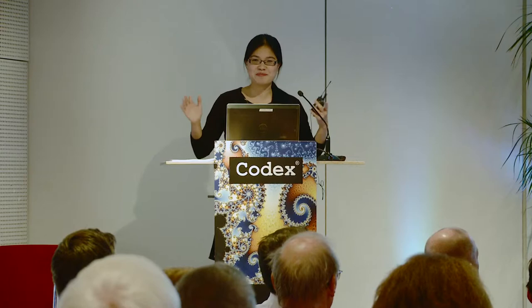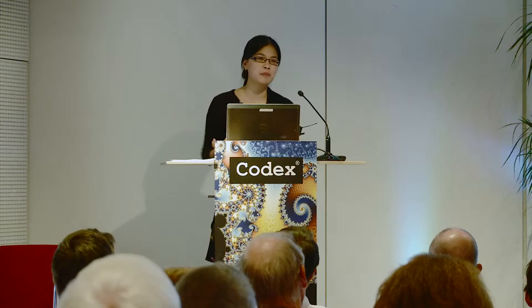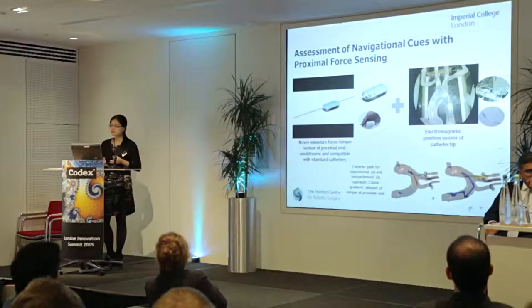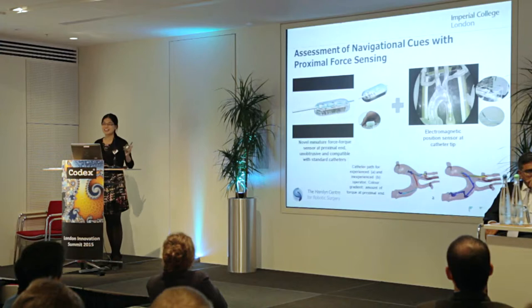Now, that's all bad. X-ray fluoroscopy is bad. I just want to make that really clear. It's just continuous X-rays to the patient. And my work is looking to see if we can remove the X-rays from this entire picture to make things a little safer, not only for the patient, but for the operator as well. So I'm just going to go through the research when it comes to endovascular technologies here at the Hamlyn Center.